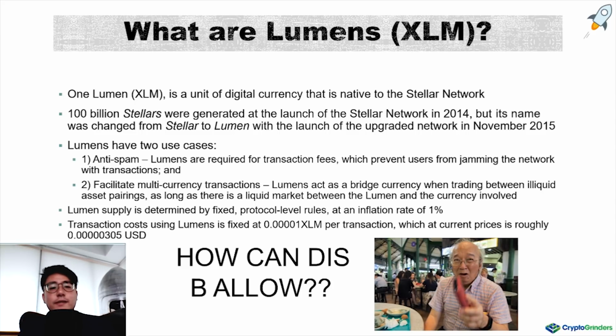The second use case is to facilitate multi-currency transactions. So the Lumens is something like a bridge between two currencies. For example, if I want to swap Singapore dollar to US dollar, and just for example's sake, if there's no direct liquid pairing, I'll go from Sing dollars to Lumens and Lumens to USD, assuming that both currency pairs have a liquid market. So it's kind of a bridge currency, and it helps to maintain the flow of liquidity within the Stellar network.